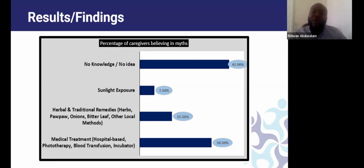And also, for most of them, they seek healthcare at their community, which will not give them proper knowledge on how to treat jaundice.